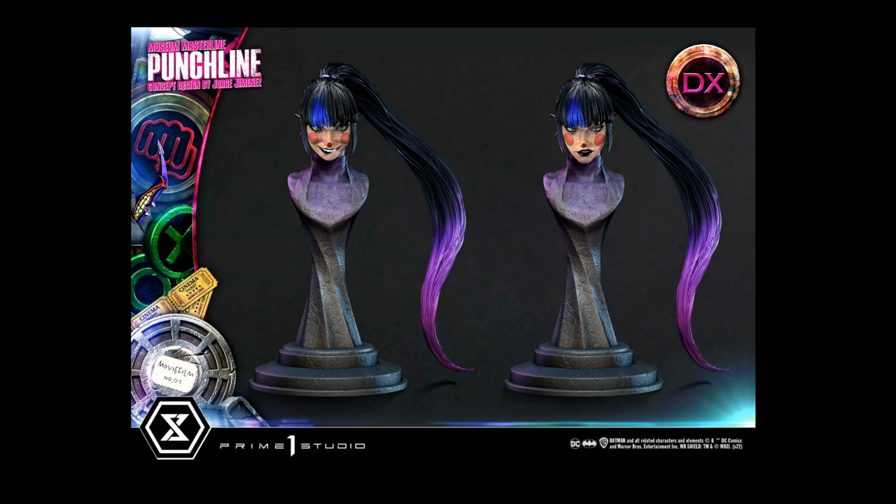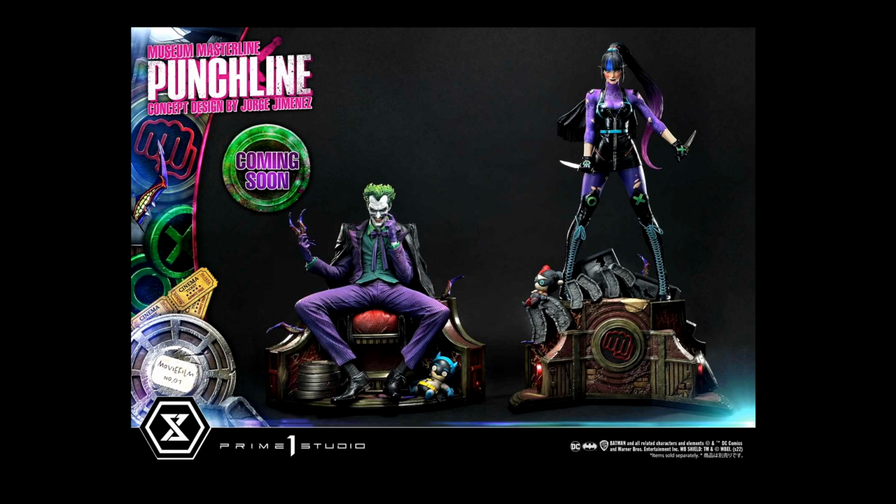Also, this is very limited. They're only making a small number of pieces, supposedly. So there are things that, at the end of the day, you can think of. And I think Prime1 Studio gives you quality, and that's something you cannot deny. Yes, you're paying for that quality, but you're paying for the top quality in the market.